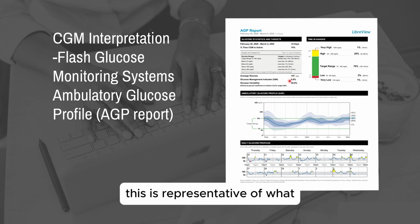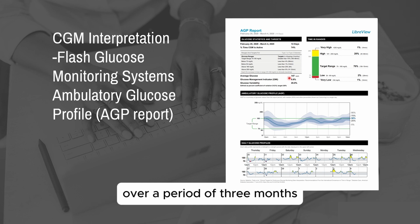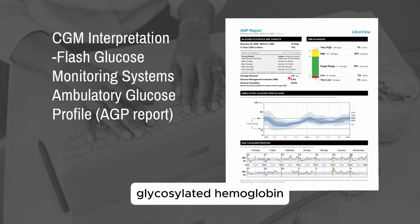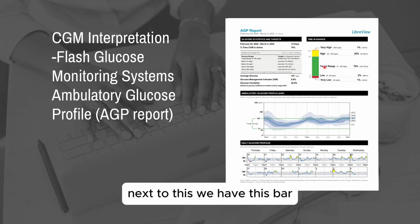This is representative of what the patient's A1C would be if they were to have similar blood sugars over a period of 3 months. They can't call it the A1C because an A1C is a measurement of 3-month glycosylated hemoglobin, and this uses interstitial fluid. Next to this, we have this bar.